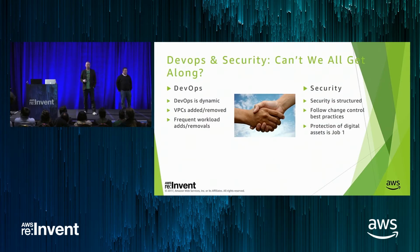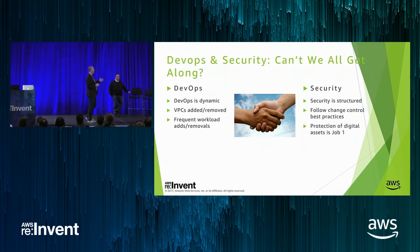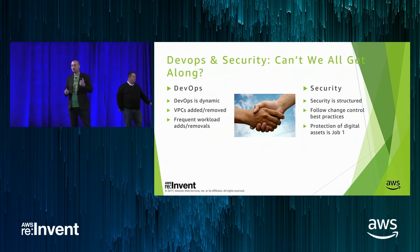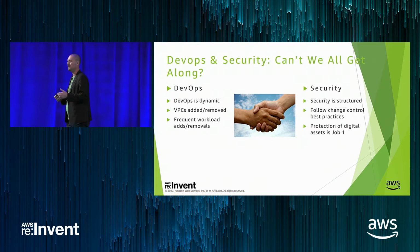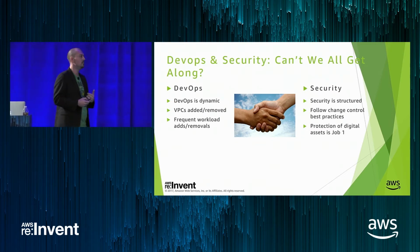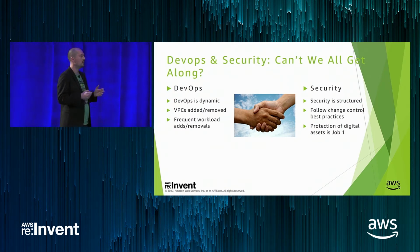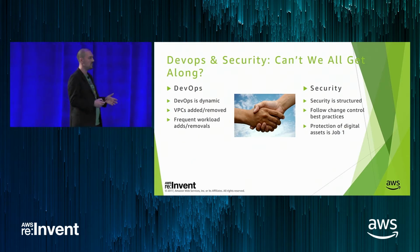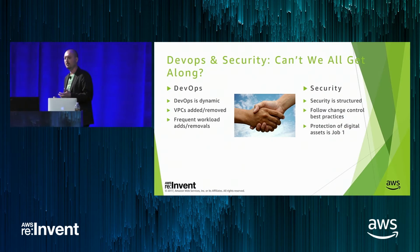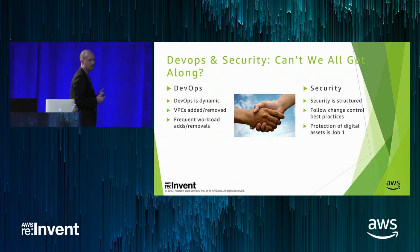However, it's a balancing act. DevOps want it easy. DevOps is very dynamic. You've got to put your VPCs in AWS, add them, remove them. The workload lifecycle management is much shorter than on-prem. But on the other side, security needs to be structured. Security follows very specific change control practices. The processes are well established. So it's really hard to find that balance between DevOps, automation, and security, especially for companies such as ours.